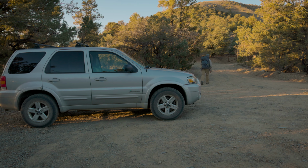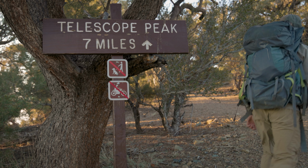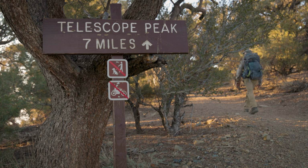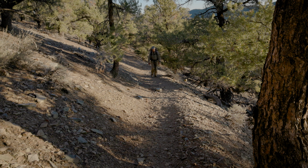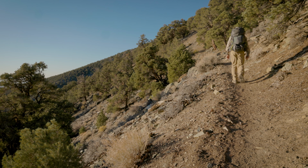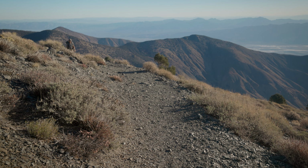There's a small parking area at the trailhead. Elevation, a smidge less than 8,200 feet. The sign says 7 miles to the peak, but my GPS knocked a half mile off that. Whoever did the sign must have rounded up. From here, the path immediately goes up for 2 miles, rarely leveling out as it traverses the slopes of Rogers Peak, part of the Panamint mountain range. Across from us is Death Valley, and beyond that, the Amargosa Range.